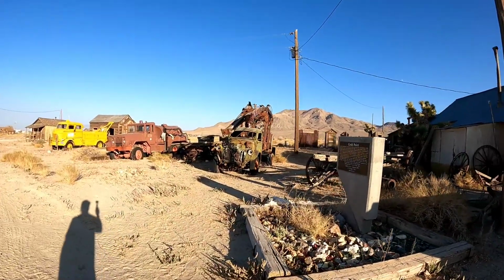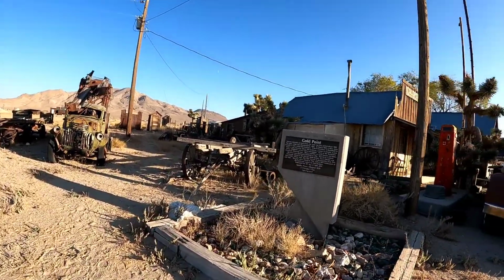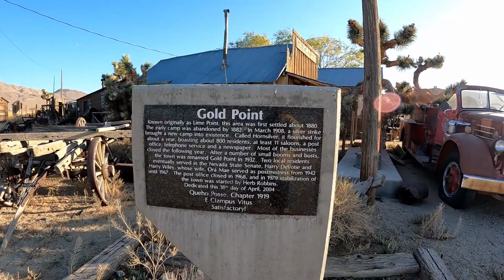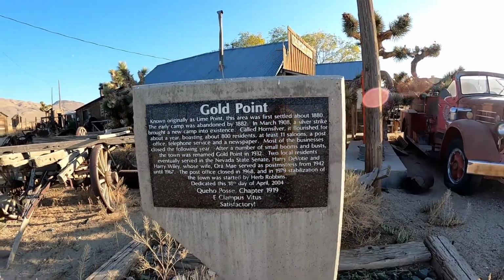So once World War II came around, the government shut down all non-essential metal mining. So that was the demise of Gold Point.